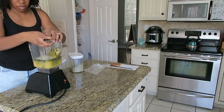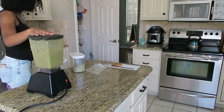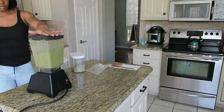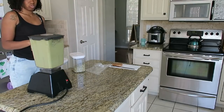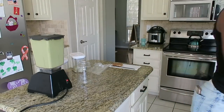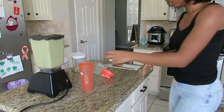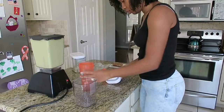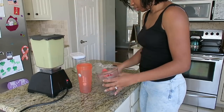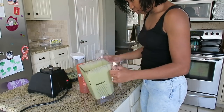I did add some super greens. That's what that green scoop was. If I don't have a lot of veggies to put in it, I'll just use the super greens powder. I added some hemp seeds, and I'm gonna add some chia seeds to my cup because Chloe doesn't really care for the chia seeds. And whenever you see my camera move in a weird way or just kind of switch the angles in a weird way, it's because my son is around doing the absolute most.